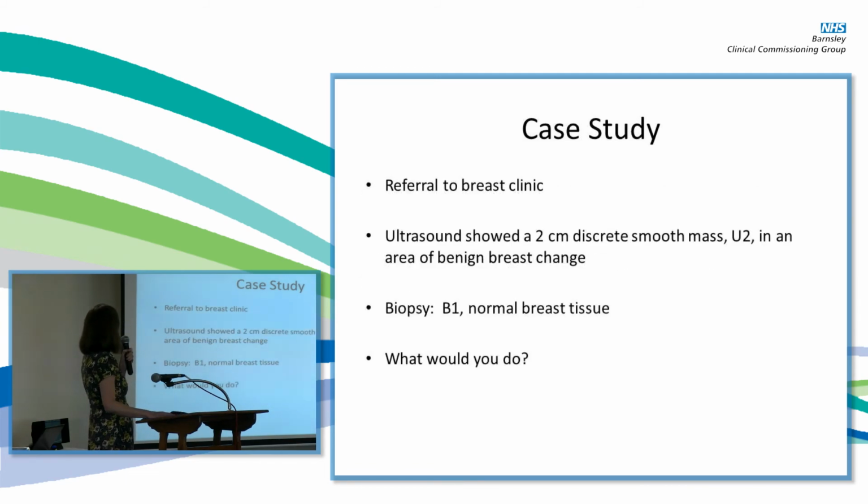So, referring through to breast clinic, obviously she's had a clinical assessment there and an ultrasound. The ultrasound shows a 2 centimetre mass, thought to be benign, and a biopsy is taken. That biopsy shows normal breast tissue. So, again, is that an acceptable result, or do we need further investigations? Who thinks that would be okay to discharge? And who would think we need to do something further? Lots of abstaining again.